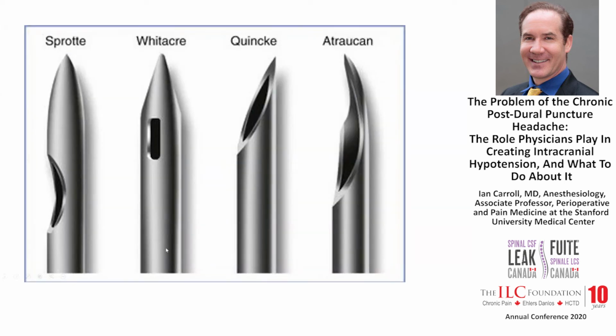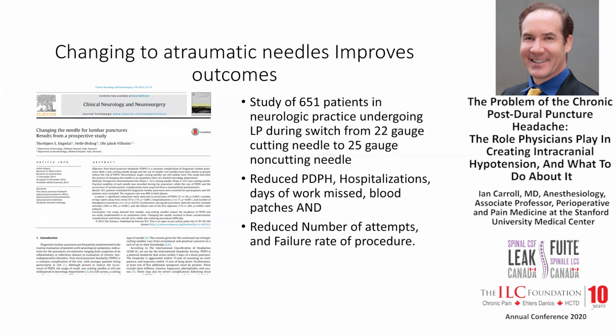This is another view of it. Here's the Sprotte needle, which appears to have the lowest rate of chronic headaches after dural puncture. Whitacre is also better, but possibly not quite as good as Sprotte. And these other kinds of needles cause cutting and higher rates of dural puncture, this Quincke type. There's good data that switching to atraumatic needles improves outcome.